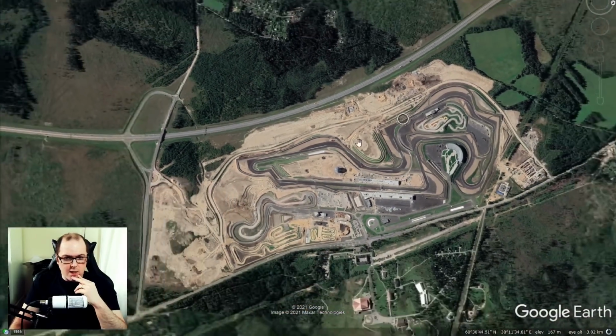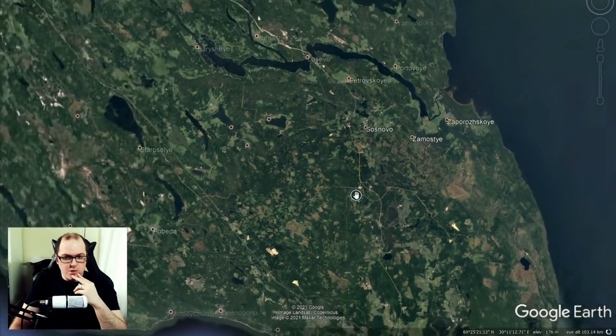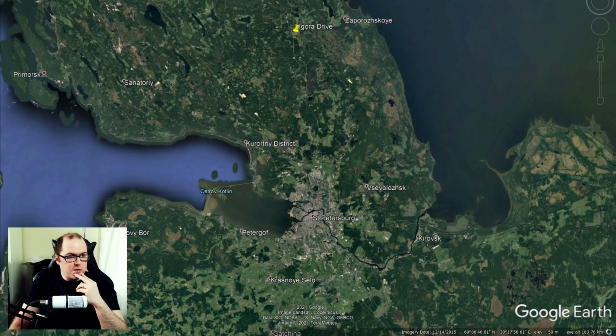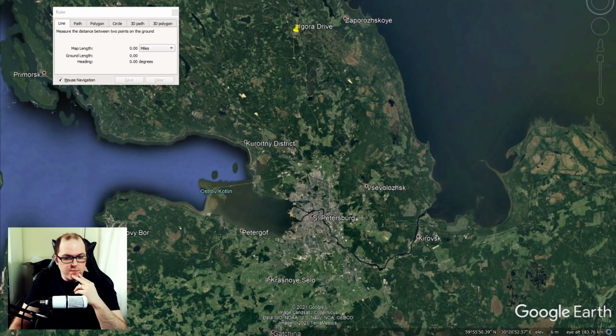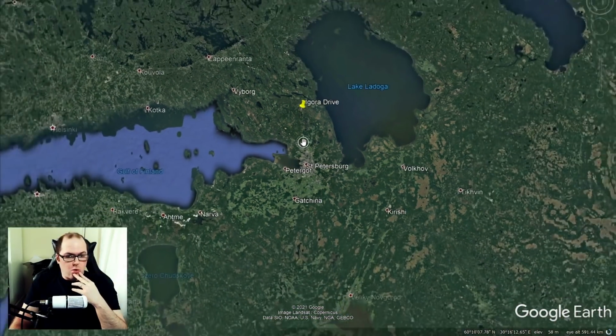But where is it in relation to St. Petersburg? Let's pop that back round there to north. Zoom the hell out. There's St. Petersburg. Nearly called it Leningrad. No, I don't want to do that. I want to put that back on. So there's the track. St. Petersburg's there. Grab my ruler. So from downtown, the centre of St. Petersburg to Igora Drive is 42.1 miles, or 67 kilometres. So it's close to one of Europe's most historic cities, which has got more pull.